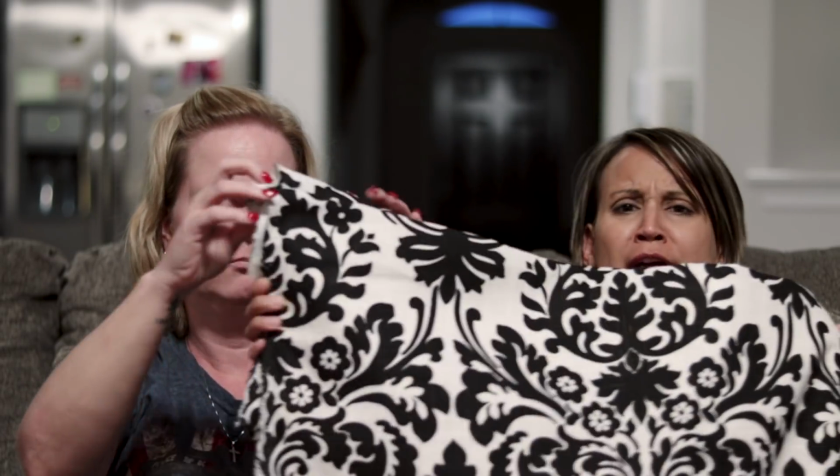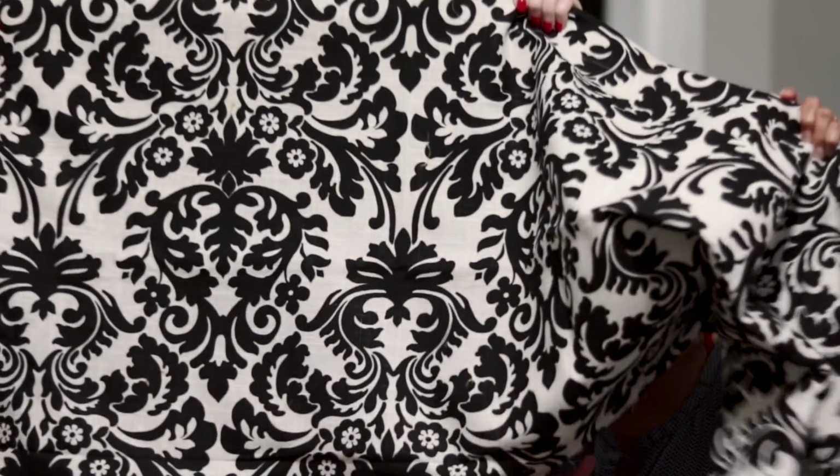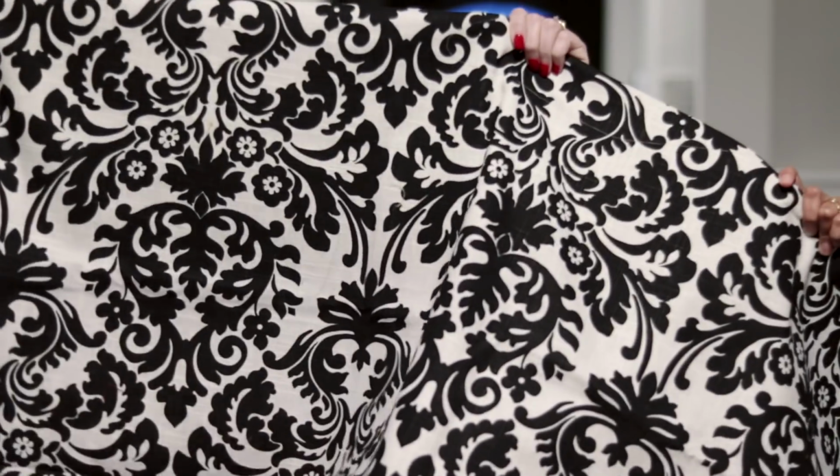So the remnant table is like this. They have 3 or 4 huge tables, and whatever's on there is $2.50 a yard. You could get anywhere from half a yard to 10 yards of fabric. They won't cut it, so if it's a long piece, you have to buy all of it at $2.50 a yard. Which, you can't beat that. I also got this home deco fabric for $3 a yard. Where can you get home deco fabric for $3 a yard? That's the print. Gorgeous.